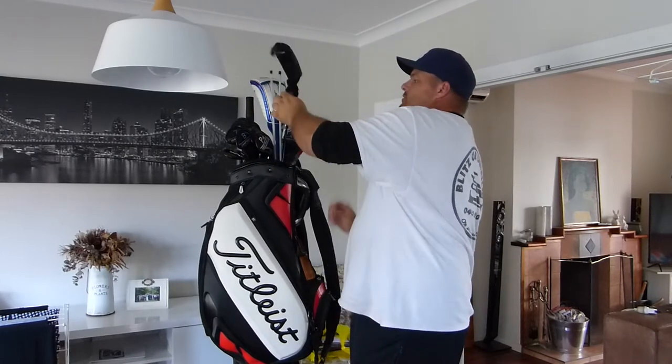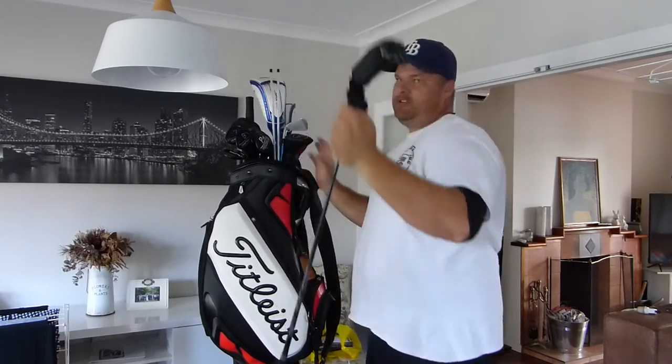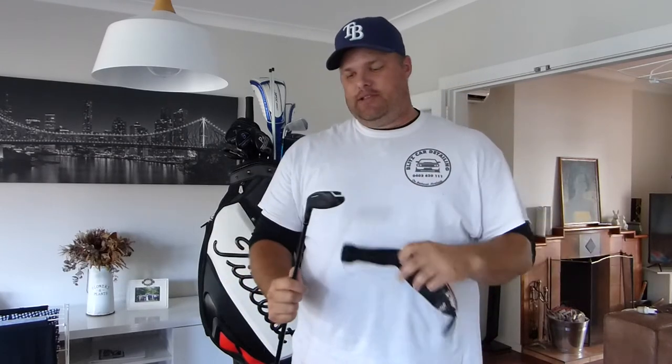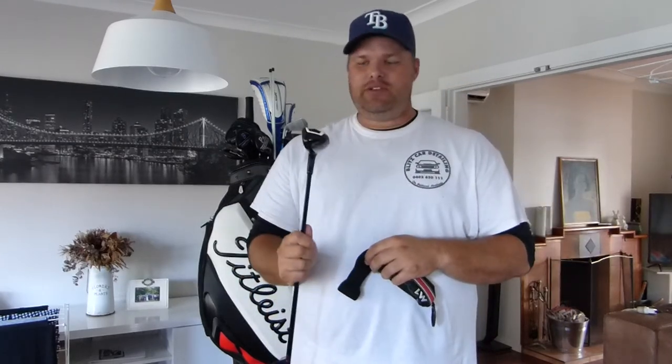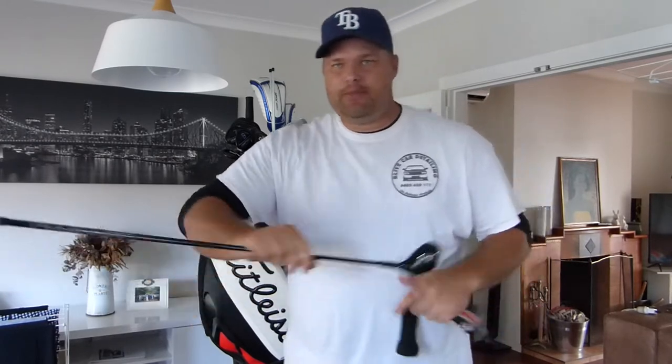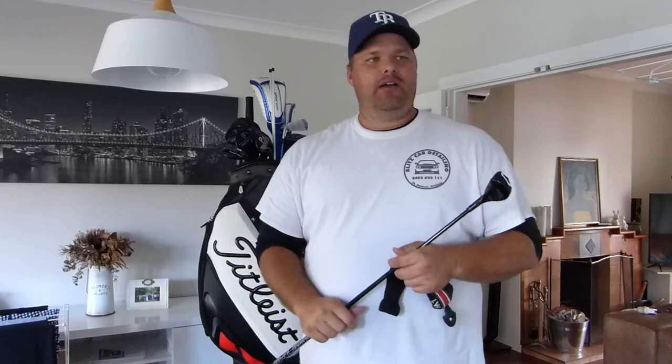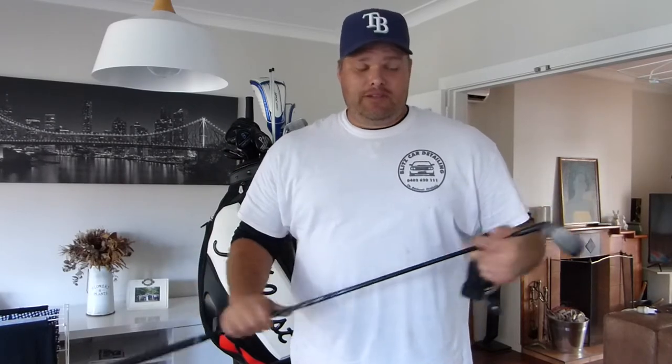we go to the 2016 M1 hybrid. So it is a 3 hybrid set on 19 degrees. Put some photos down the bottom there. It's got the extra stiff shaft. Now I actually got this from the golfer, the place at Wollongabba. For anybody who lives in Brisbane, I really rate that place for clubs that are about 1 year older or so. I don't think they really stock anything that's brand new, but I'm talking 6 months to 12 months old is generally what they stock.